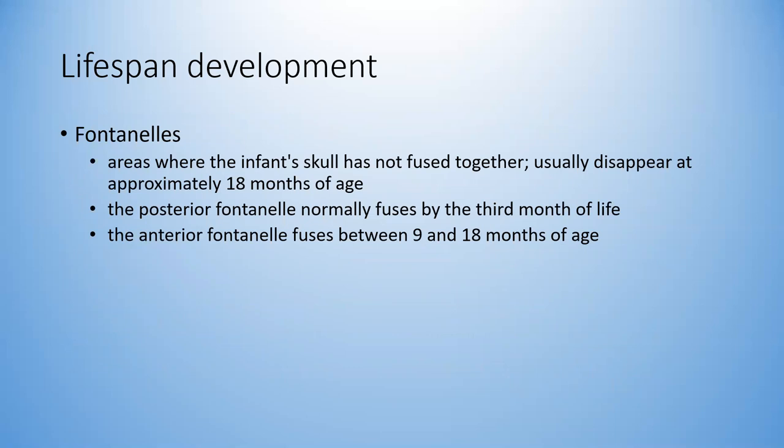Fontanelles, that's where your cranial bones have not fused together, and there's usually like a soft spot. Don't poke the soft spot. If it is sunken in, they're probably dehydrated. If it's bulging out, there could be an infection or an overhydration.